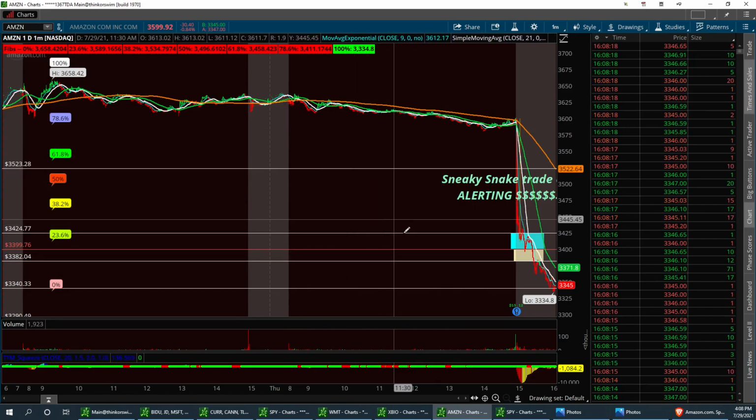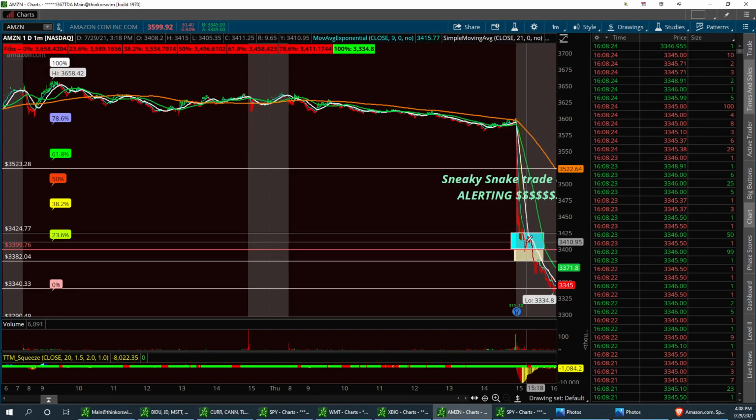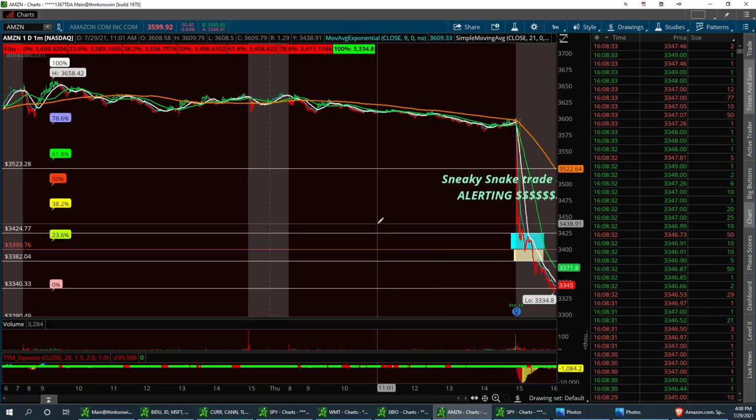Yeah, this looks like it's going to start consolidating. One little knife down below this, and then start to retrace back up and get into this channel. If we can close up in here and then start to create a sideways pattern, that'll be very healthy for this stock. This is AMZN.